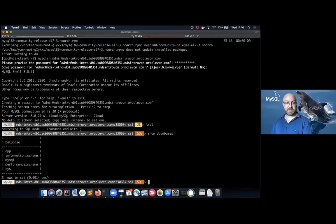It's exposed in the same way. Your standard interface is the same as any other MySQL server. You are slightly restricted on the set of permissions that you have. So just to show it.